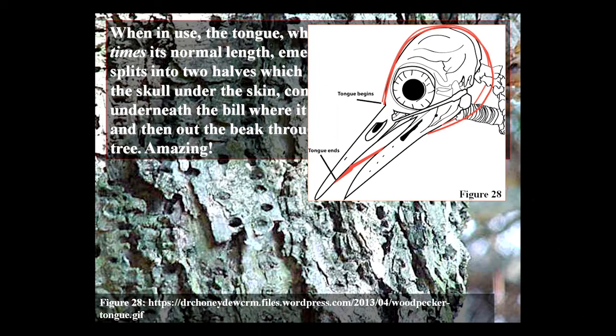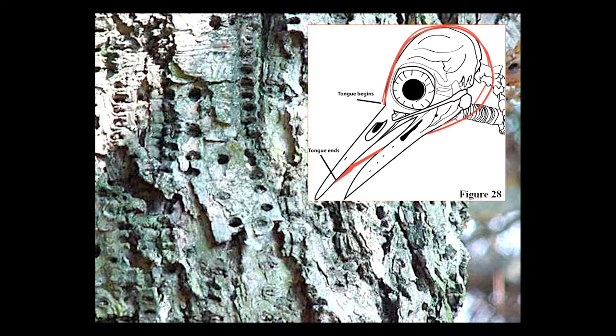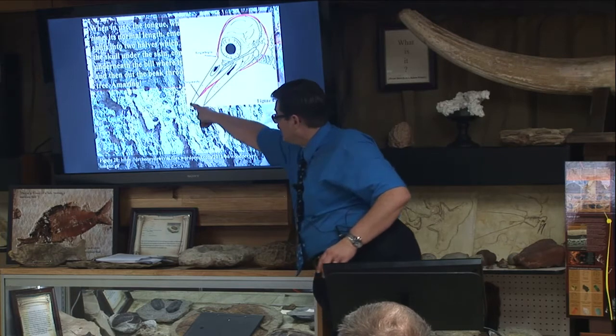When in use, the tongue here, let me see if I can get that picture off because I can't read it. Okay. The tongue splits into 2 halves. It enters the skull under the skin, and then it combines in the bill, where then it is forced out the front, okay, and then into the tree because it's looking for insects inside that tree. So here it comes, wrapped here, and then this direction, up here and underneath, and then fuses together out the beak.